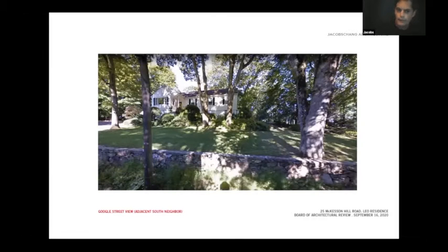From Google Street View, this is the house that's directly adjacent to the south of 25 McKesson Hill. And this, for me at least, is very indicative of other mid-century type structures. So one story plus a raised basement. This one, of course, is set back from the street. And again, we can see the mature landscape that was built. I suspect this house was built in the 60s or 70s, something like that. So again, there's a maturity to some of the more natural features.